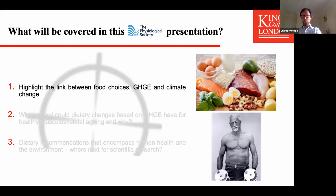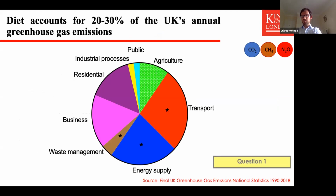So in terms of section one, we know that climate change results, at least in part, from the emission of greenhouse gases into the atmosphere, which causes global warming. And according to 2018 UK greenhouse gas emission final figures, diet accounts for between 20 and 30% of the UK's greenhouse gas emissions.